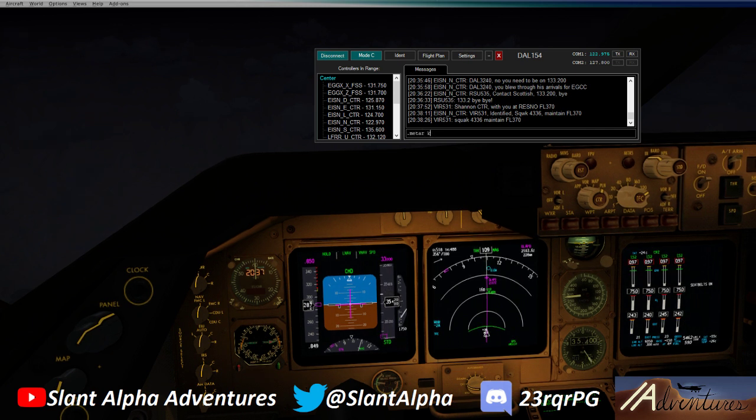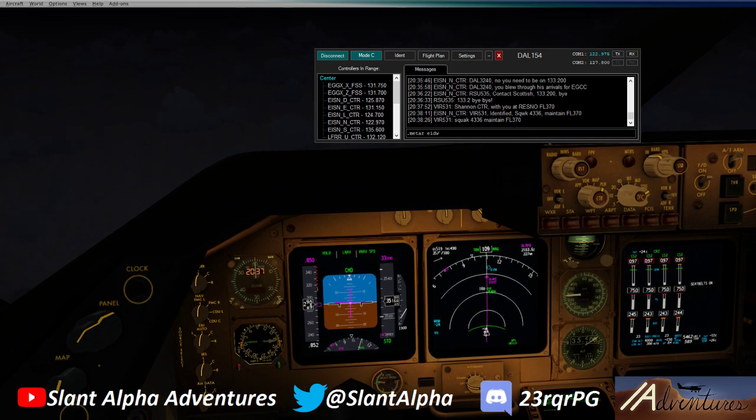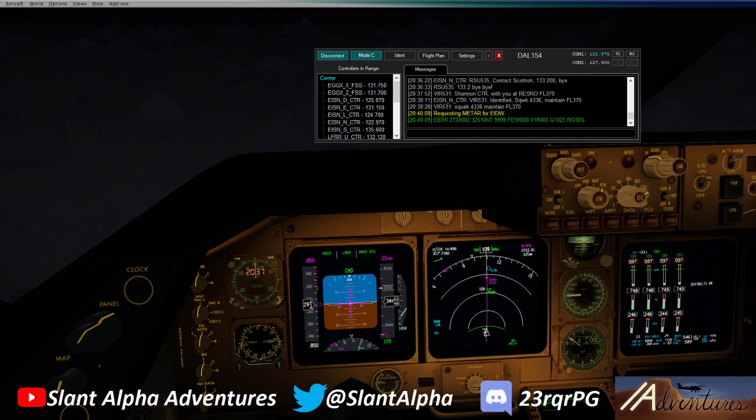METAR K, no, not K. EI. That's a cute little dichotomy there. In some ways old habits are quickly forgotten, but man, putting a K in front of the airport code, that's a habit that's hard to shed, isn't it? KBOS 429, channel 131150. So what do we got here?